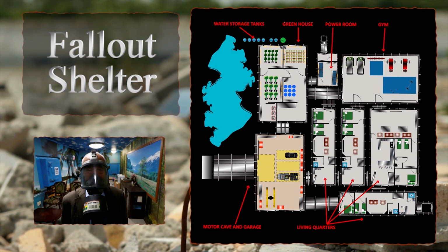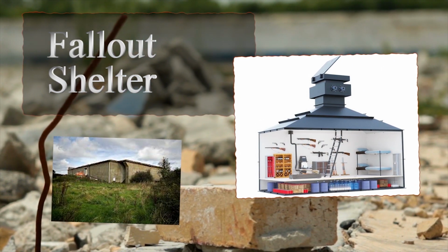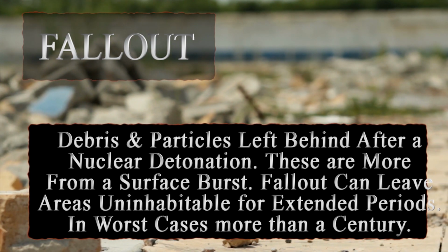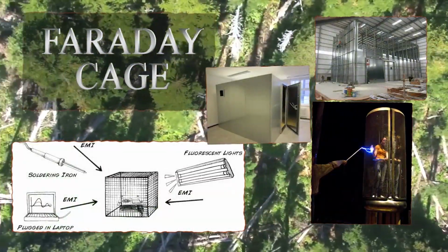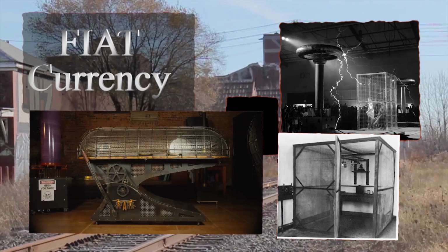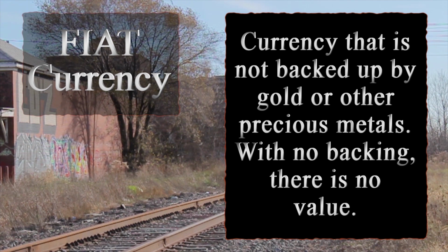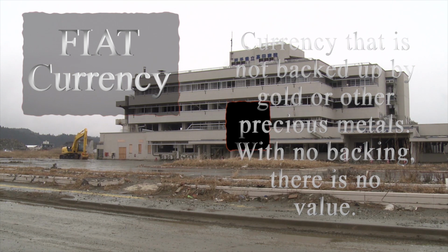Fallout shelter. This is a shelter designed and built with the premise of resisting penetration or contamination from nuclear radioactive fallout. Fallout, the radioactive particles that fall to the ground or surface, making an area dangerous or even deadly. A Faraday cage, an improvised device that can shield electronic items inside of it from an EMP attack or solar flare. Fiat currency, any paper currency that is simply issued at will without any possibility of being converted to precious metals or other tangibles, or basically currency that is not backed up.